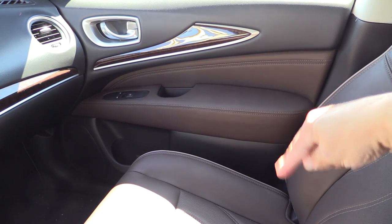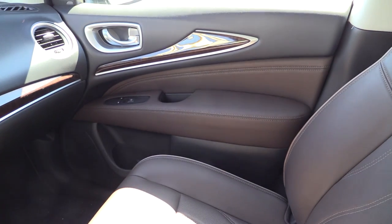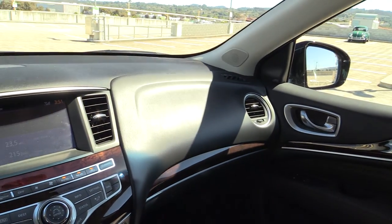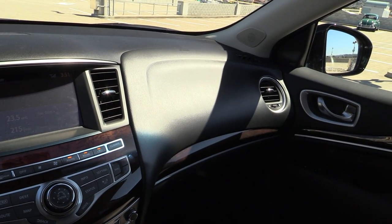And part of this leather package that gives you the brown leather seats also includes real maple trim right there on the dashboard and on the front doors. That really separates this from something like an Acura MDX, which has fake wood in the United States. You can get that Acura with real wood in Canada, but not in the US.